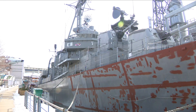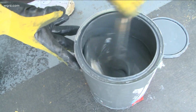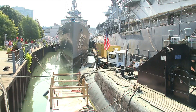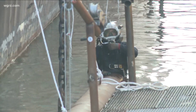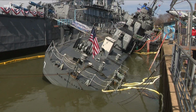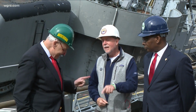What's your biggest expense down here when it comes to this place? Maintenance, without a doubt. When you talk about maintenance in terms of painting, we're not talking about a couple of gallons here and there. We're talking about hundreds of gallons to paint the ship. And leaks are nothing new. With the Sullivans in particular, in recent years, it averaged up to a dozen per year that needed to be tended to, prior to the large ones, which sent the ship listing this spring, when we spoke with Paul Marzello, the museum's director and CEO.